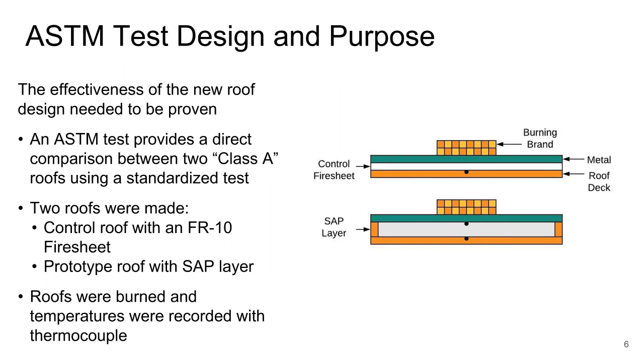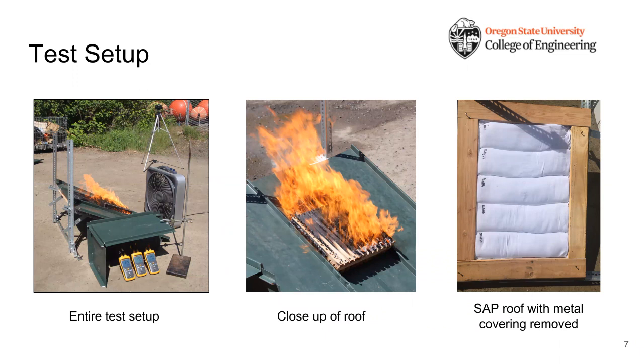Our test involved both a control roof with an industry standard fire resistant sheet and a custom roof with an SAP layer included beneath the metal. Here you can see the test set up in action. The roof is held at a standard angle associated with residential roofing, while the brand is burned and a fan provides steady air supply. Thermocouples provide temperature readings for both the metal roof and the bottom of the roofing deck itself. On the right, you can see what the custom roof deck looks like with SAP included beneath the metal roof.